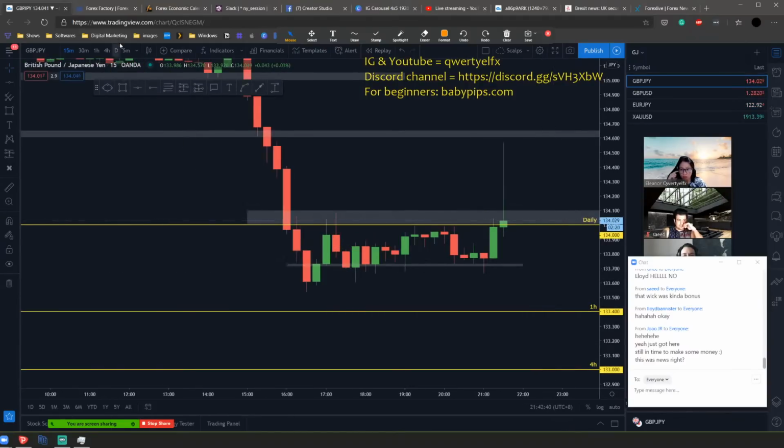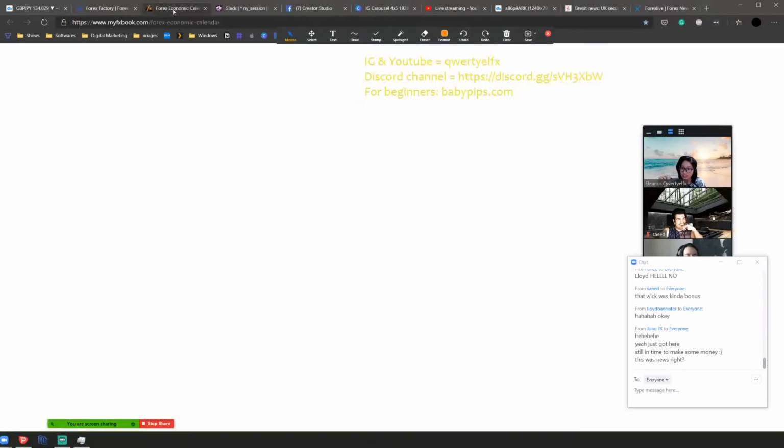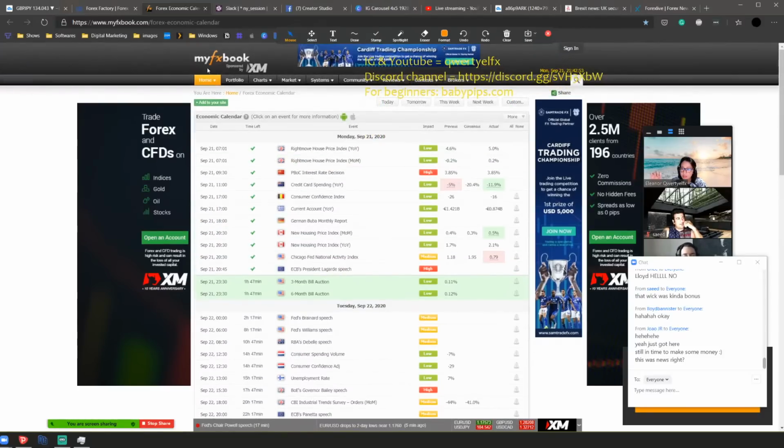Well, I'm not convinced in this buy yet. This shouldn't buy, especially if it closes below the daily 134 again. Then I'll be happy. I'll feel much safer holding this sell all the way down to your 4-hour level. It's gonna be choppy. It's gonna take a while, but it'll work.